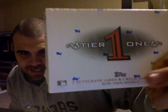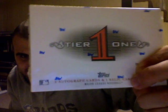Went to the card shop today. Bought a box of Tier 1. Gonna test my luck. See if it's any better luck than what I'm having with the redemption situation right now.